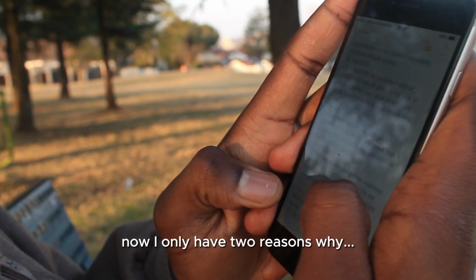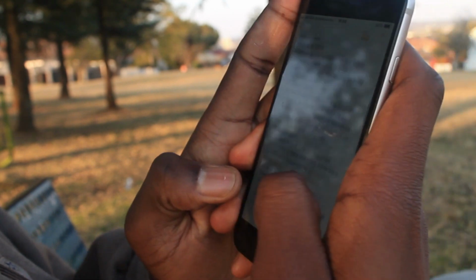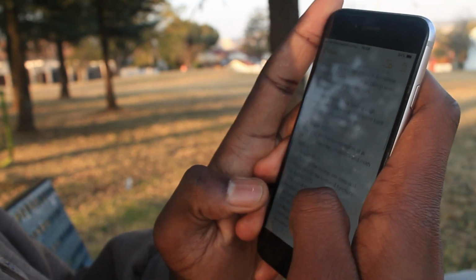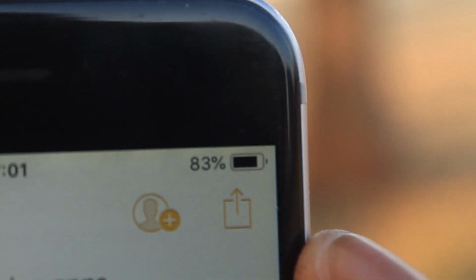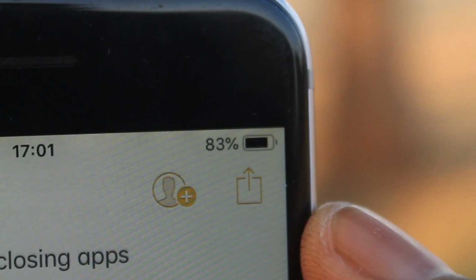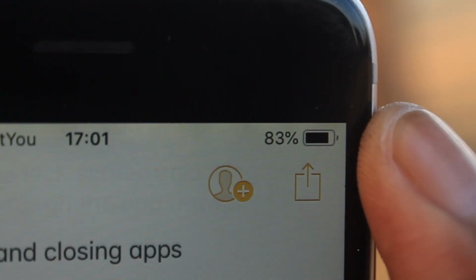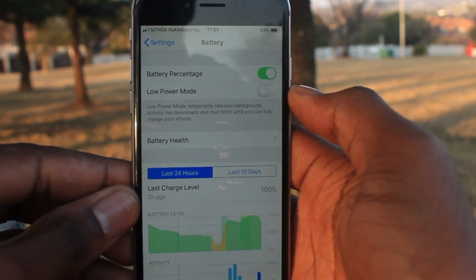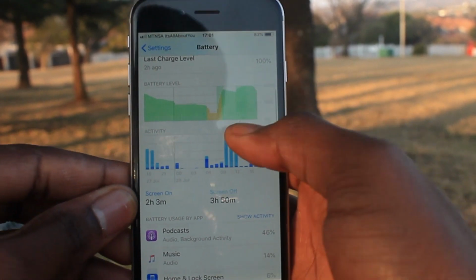Now, I only have 2 reasons why you shouldn't get this phone in 2023. That is because this is a great phone and it's only held back by these 2 reasons. Number 1, the battery, and number 2, the outdated software. Let's start with the battery. On paper, the battery on this phone is a 1810 milliamp hour battery, which means about 3 to 4 hours of screen on time. At least that's how long it has lasted when I was testing it.